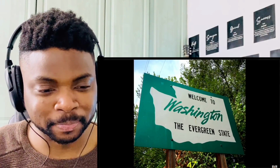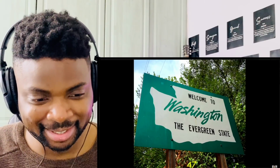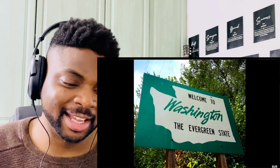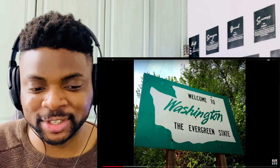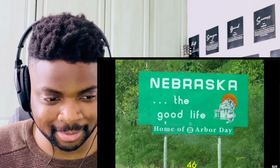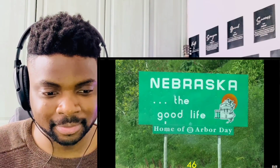Washington's looks like one you might see entering the state from a back road, not the interstate. And it also looks like one of the welcome signs from the early days of interstate travel in the 50s and 60s. So I think they need to update it. Yeah, it does have a sort of retro vibe. I think it's something about the italic font. A little bit better. I think what hurts Nebraska's the most is the font. I think what it says, Nebraska, the good life, home of Arbor Day, is all pretty cool. It's just the presentation isn't quite there.